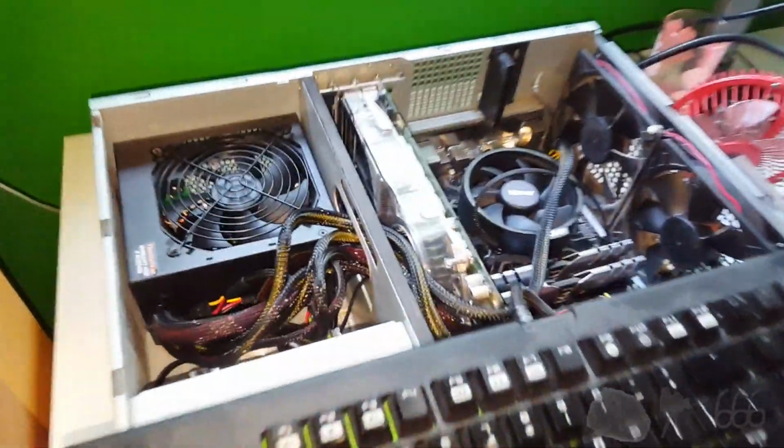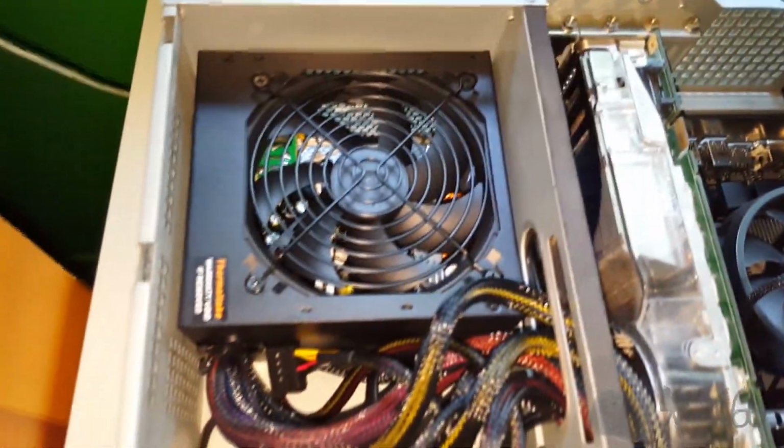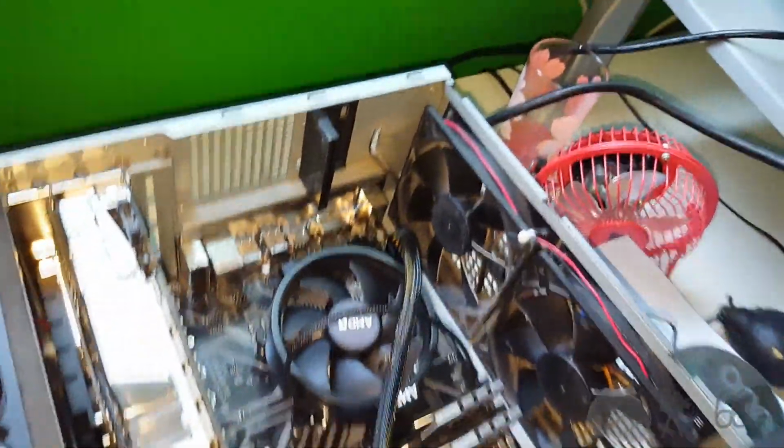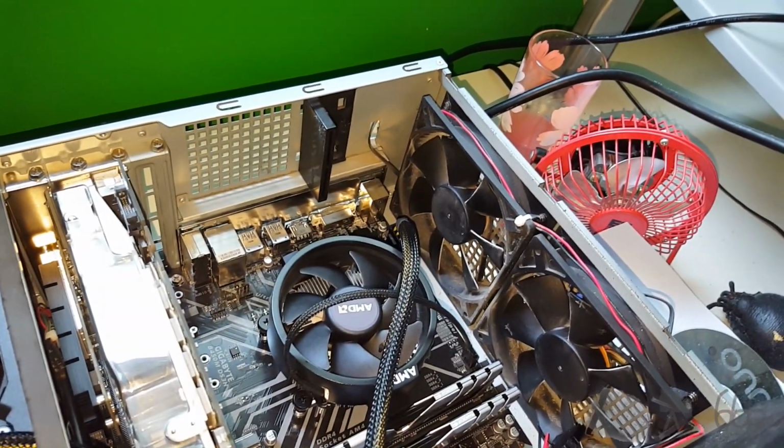Okay, well I didn't need the video light, but I got it all set up now. Hopefully everything is plugged in. I have a SATA cable I probably really need to replace, which I think I might do.